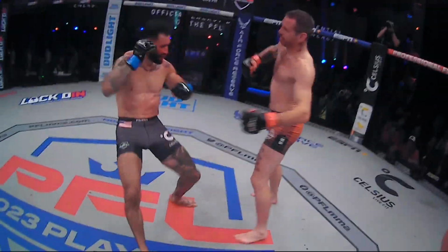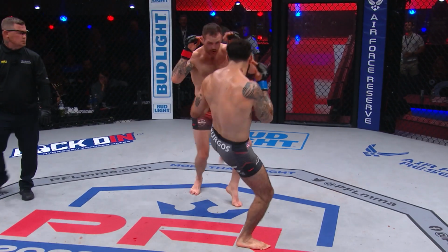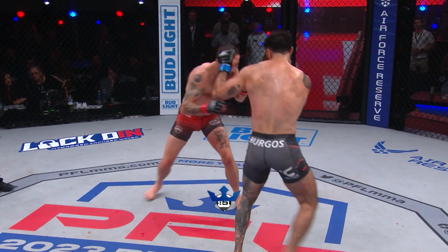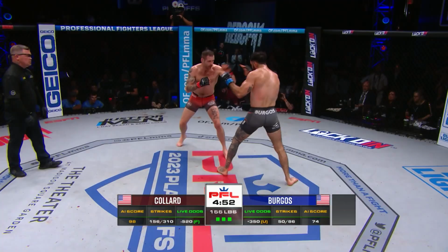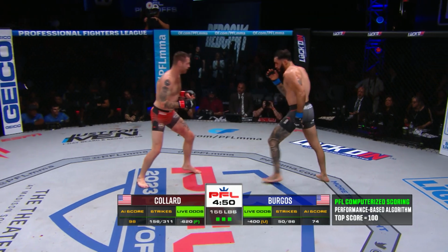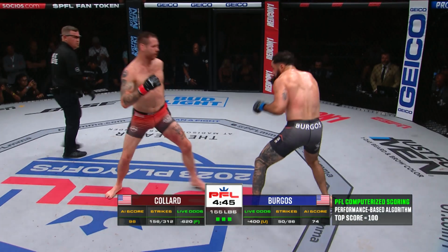Here's the second round action. Big left hook by Clay Collard sets Burgos on his backside. And here we are in round 3 now. Clay Collard in the red, Hurricane Shane Burgos in the gray. Winner moves on to a $1 million championship fight in November.